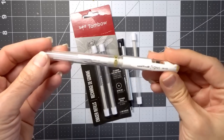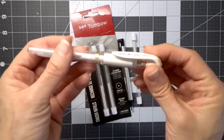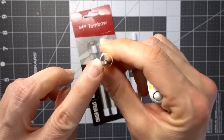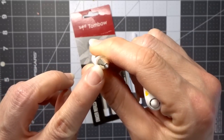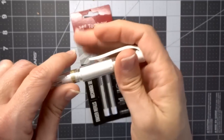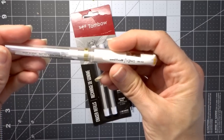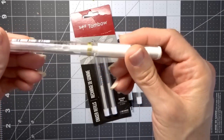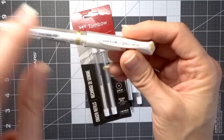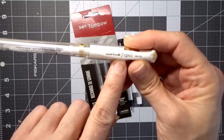The next thing that I got is I ordered more of these Uniball Signo white gel pens. I absolutely love these. They have the wider tip on them, and that's really what you need for your coloring pages. You don't want to use gel pens that have the really thin tip. I can't remember the millimeters on this one, but it is the perfect tip size, and for the most part, it goes over your Prismacolors really, really well.